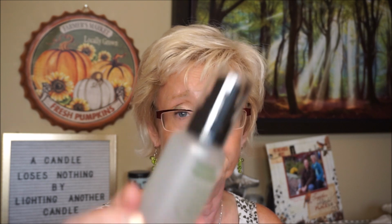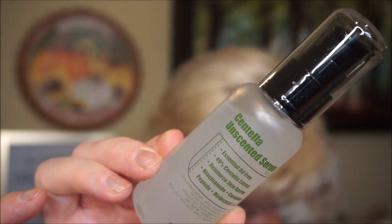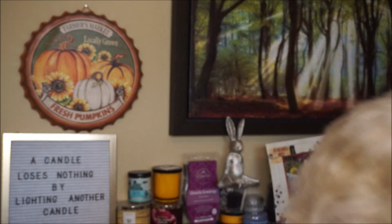And this is a Centella serum by Purito. Purito makes very good sunscreens, and this is the unscented serum. It has a whole bunch of goodies inside it. It's 50% Centella Asiatica. Glycerin, which is moisturizing. Niacinamide, which helps get rid of dark spots. It has ceramides, which are normally found in your skin. Sodium hyaluronate. Peptides, which help with the wrinkles and everything. It's like a buffet of wonderful ingredients. I have gone through a bottle of this, but I thought I'd try the unscented one.